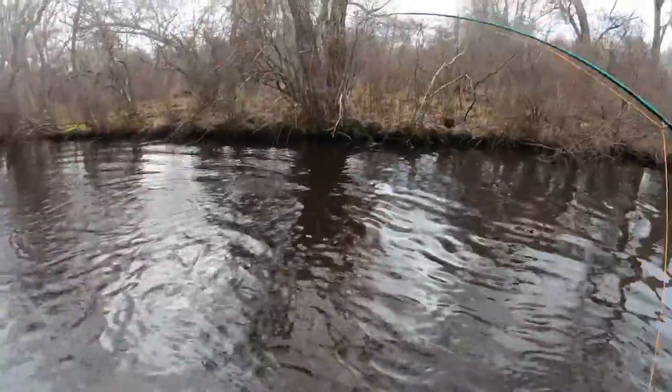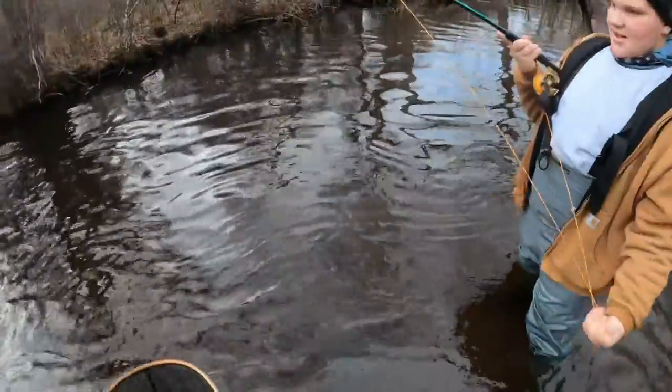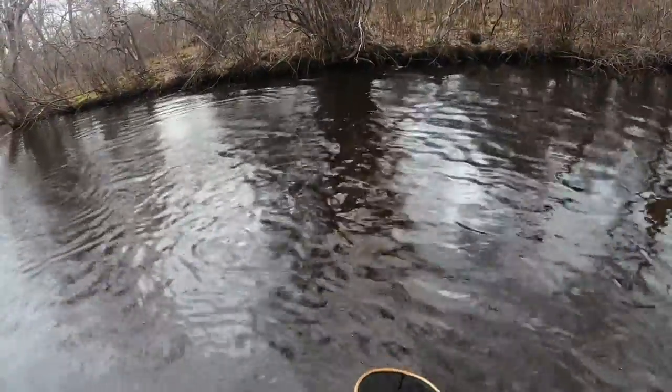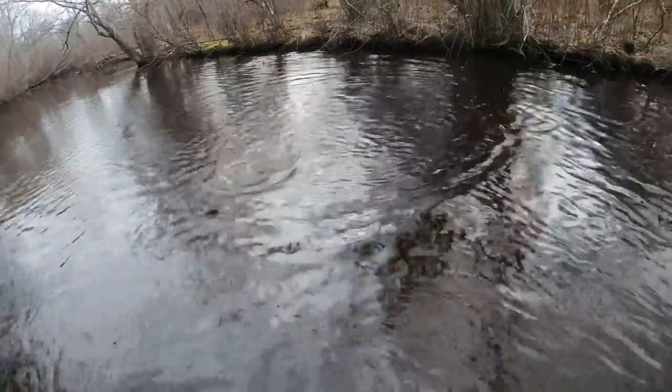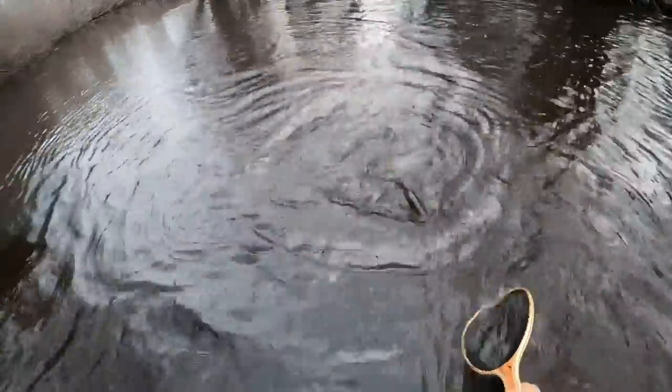GoPro stopper. You gotta just hold it up. Hold that, keep that tension, because he's trying to spit that hook. That's a big fish, bro. Bobby, that's a big one. That's a big one, Bobby. Hold on. I need you to turn that head this way.